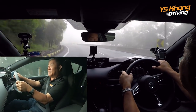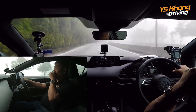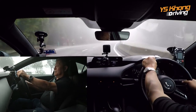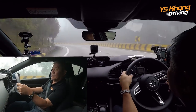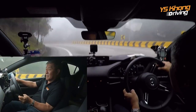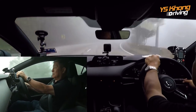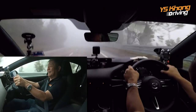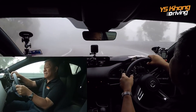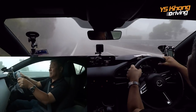Wow, reminds me of the song Play Misty for Me. Wow, it's really misty, man. There's a bit of early morning mist. Can I see the road? Wow. It's a bit misty. Maybe we should go down and do it again.